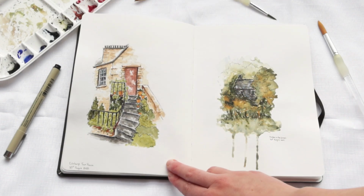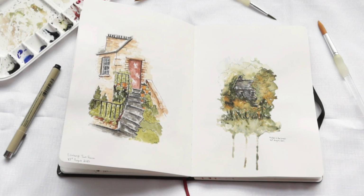First one is just a cottage in Edinburgh, from a picture that I found on Instagram. This one took quite a bit to do.